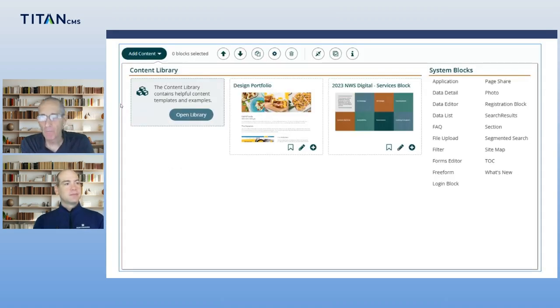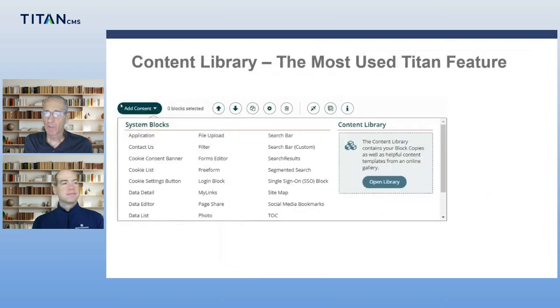So let's take a look at that. Right now, if you go in, and we're going to go live in a second here. If you go into the content library, have the view. Actually, I'm going to back up just a second. I'm going to point out a couple of things. First of all, right now in here, the system blocks are on the left-hand side, and the content library, open library, is on the right.